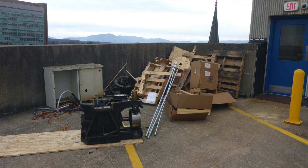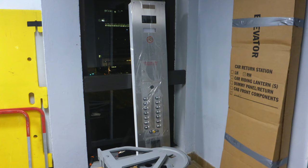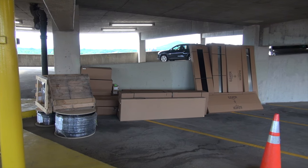We'll be right back. Now let's look at the new elevator.